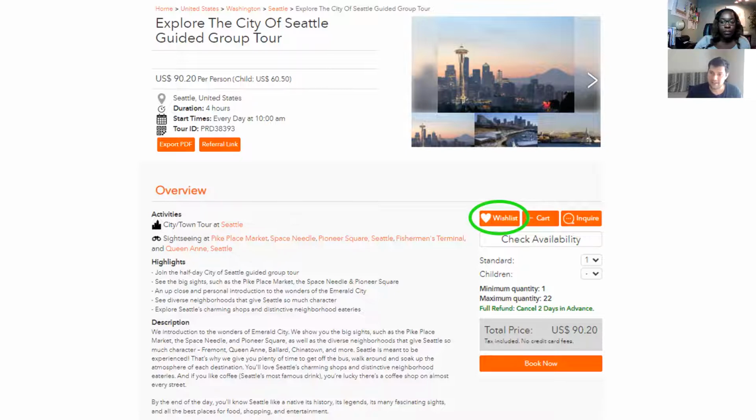Now, the wishlist feature. This is sort of tying it all together. And you see the little wishlist button on the right-hand side here, that's how you can build wishlists. So say you didn't want to send that whole Seattle page just because there's 40 things on there, that could be too much. The wishlist is a way you can build your own page and just the tours that you like the look of, or just the tours that you think your clients will like the look of.